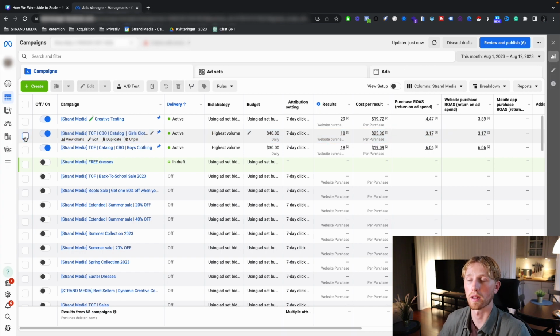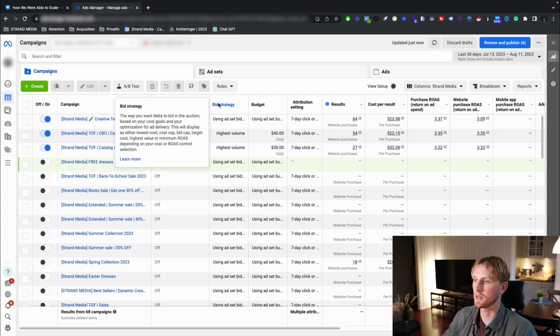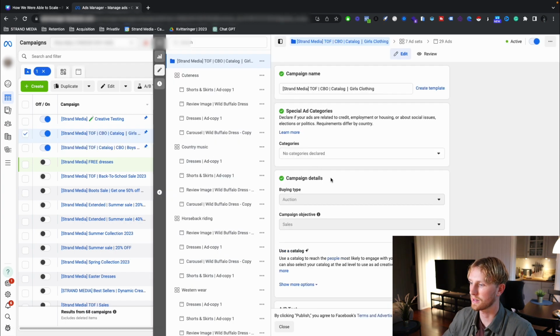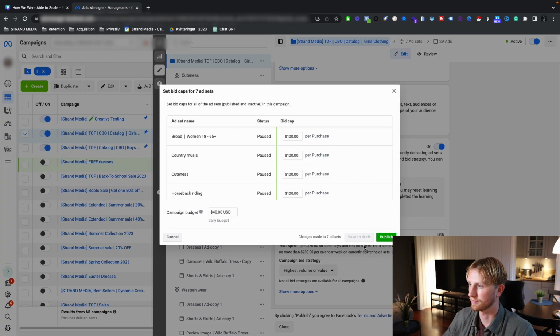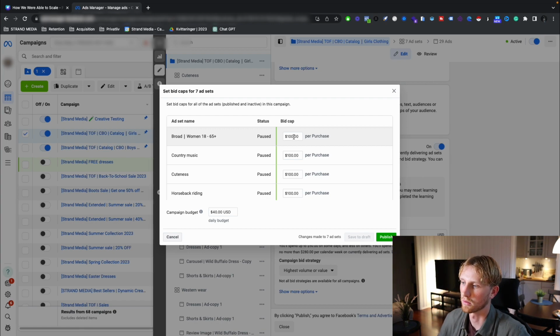Now I'm going to show you how you can apply a bid cap. So again, I'm going to show you within this ad account as an example. As you can see, we have the bid strategy here, and this campaign right here has highest volume. Now, if you wanted to change this, you would basically just click on edit. Then what you would do is go down to campaign bid strategy, click edit, then change it to bid cap. Now you have to select the bid cap on the ad set level. So here you basically just set what the max cost per purchase is going to be. So let's say we wanted to do 15 instead of 10 to be a bit conservative. Then we would basically just apply this one to all of the active ad sets as such.